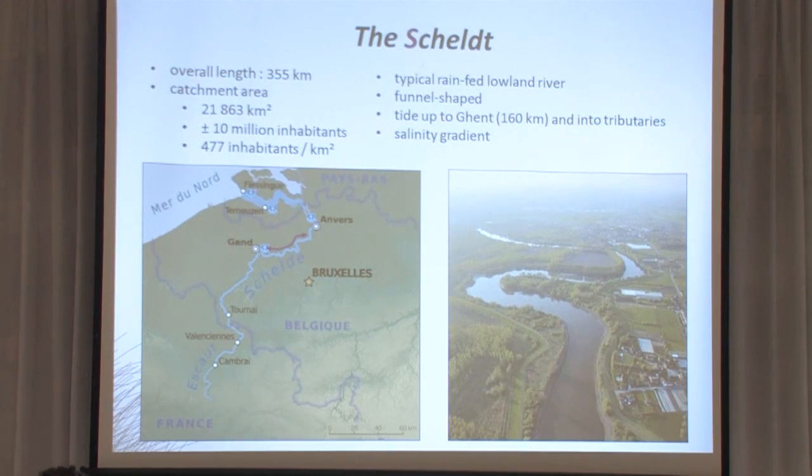Now, one very distinctive feature of the Scheldt River is that its mouth is funnel-shaped, like a funnel. And this makes the tide reach quite far inland, about 160 kilometers all the way up to the city of Ghent, where the tide then becomes impaired by sluices. So we have a tidal river for this entire stretch. There's also, of course, a salinity gradient from salt to freshwater, but we will stick for this presentation to the freshwater course, simply because Impatiens glandulifera doesn't occur on the brackish parts of the river.